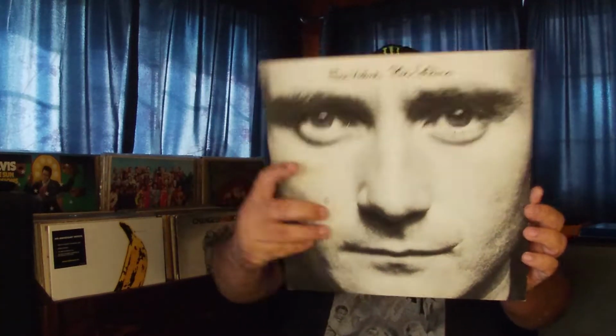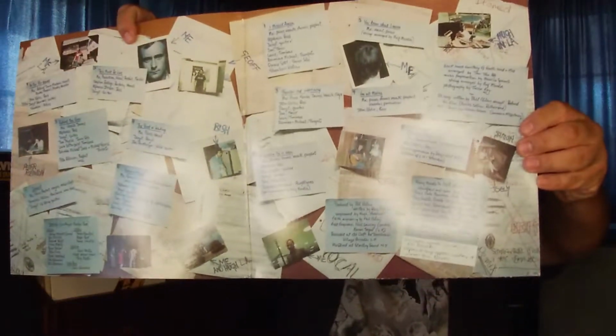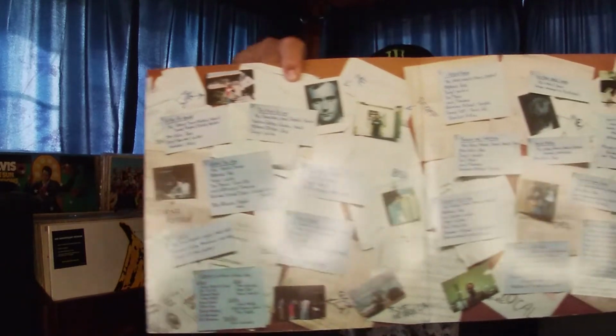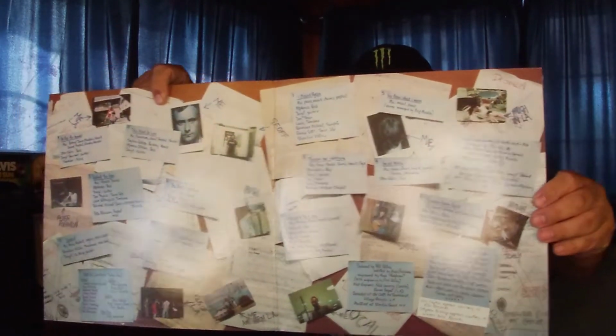Next up is Phil Collins' Face Value. This is, I think, the only Phil Collins album that I own, because I'm not a huge fan of Phil Collins. I mainly bought this because I love In the Air Tonight. I think that's a classic track. And it's got his face there. I'm not a huge Genesis or Phil Collins fan. I've come across the albums, and I've not really given them a chance, but I just can't really get into it. I like Phil Collins as a singer, but I'm not too fond of the music. So yeah, Face Value.